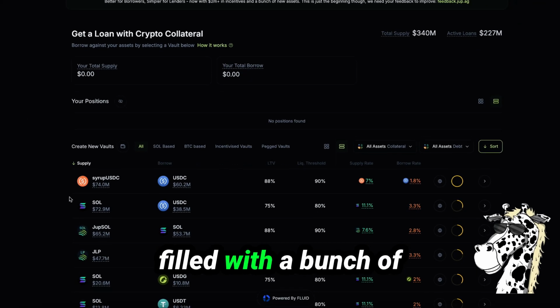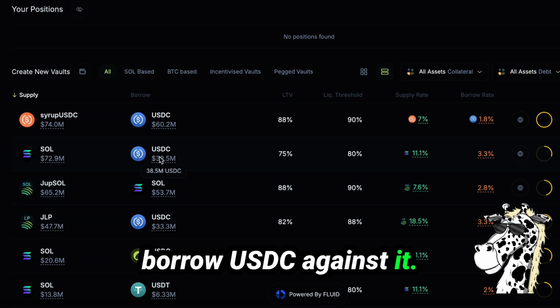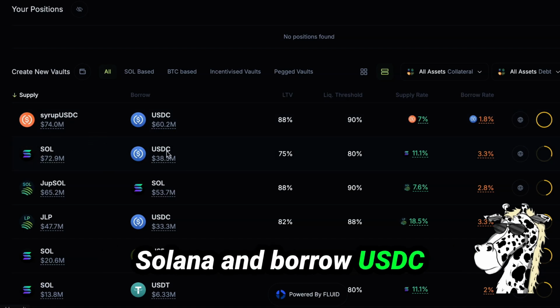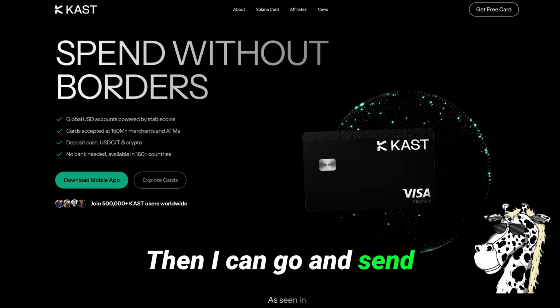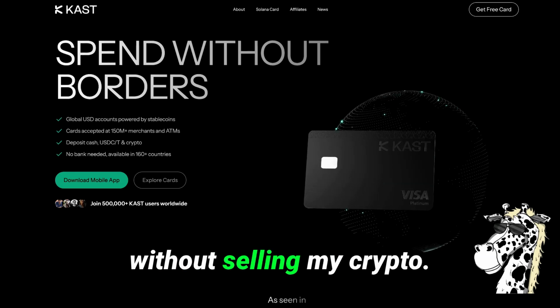The borrow tab is filled with a bunch of different crypto pairs. I like this one because I could take Solana and then borrow USDC against it, because maybe I'm holding Solana and I need to pay a bill. I could then take my Solana and borrow USDC against it while Solana is still going up in value. Then I can send that USDC to something like my KAST card at mydeficard.com, and then I can spend that without selling my crypto.